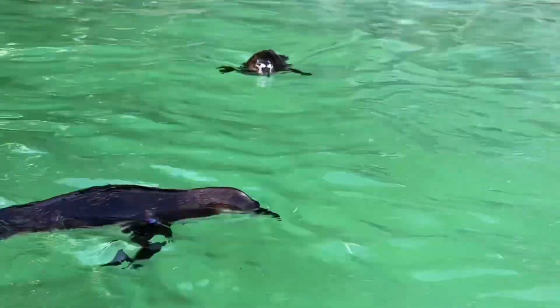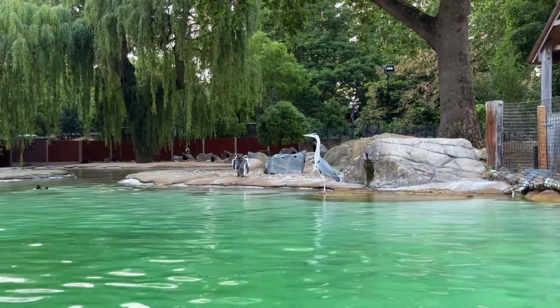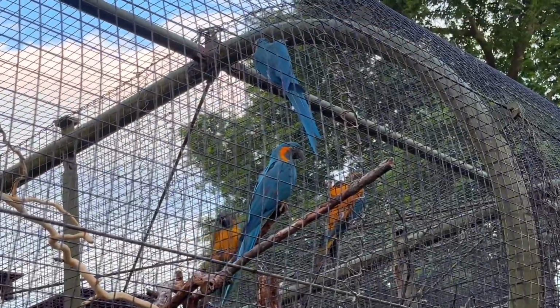I think because there'd just been a feeding, there was a heron lurking around and loads of seagulls flying around as well, hoping to get in on a bit of free food without the effort.